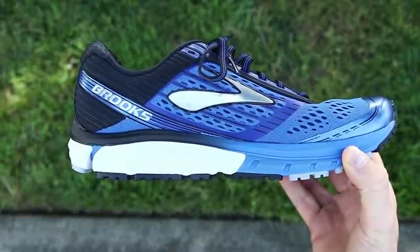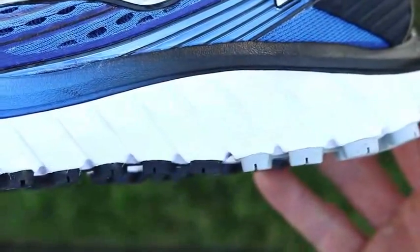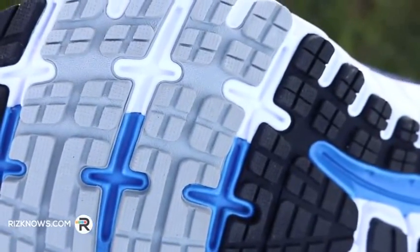So on the heavier end for running shoes, so not minimalist and not really all that lightweight, but the DNA foam, that cushioning is awesome. It's pretty darn good for bounce back and energy absorption. We really like it. It's not on par with the Boost technology, but it's still really good.